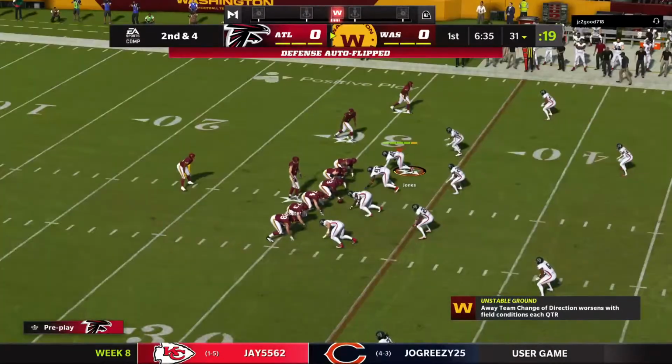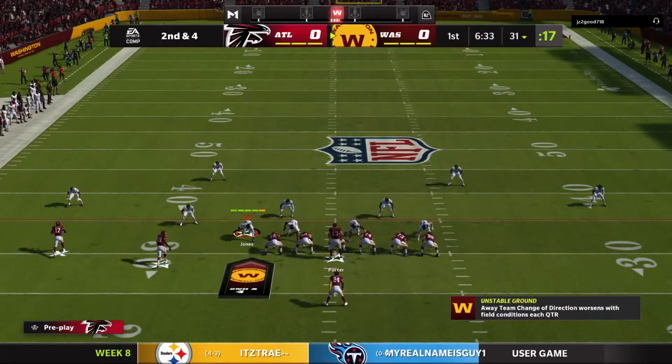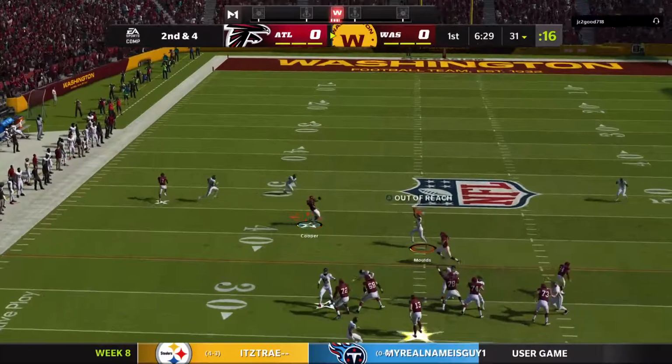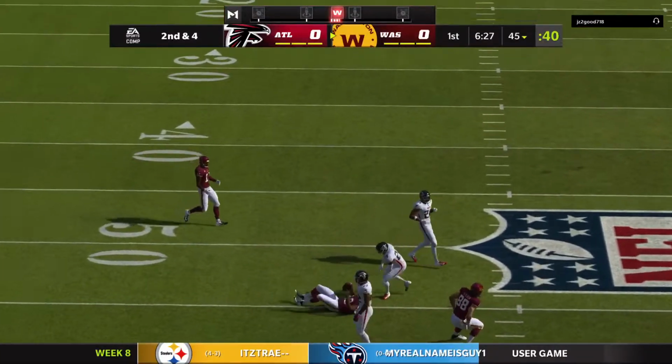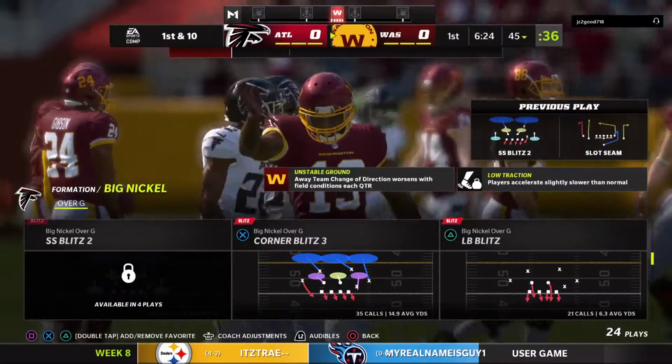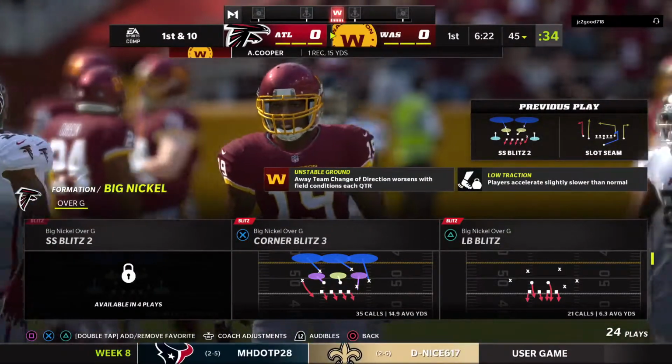6 yards on that last play. Here's 2nd and 4. Back to throw. Porter. Wide open, Amari Cooper. And brought down, but not before reaching the 45-yard line.